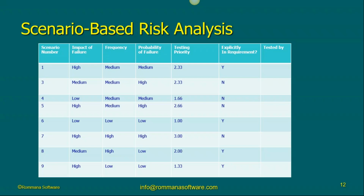Rather, on the scenario level, for each one of the scenarios, you decide on these three factors that I call the impact of failure. If you've done some risk-based analysis before, you know what those mean. The impact of failure is simply about the impact if that scenario would fail in production. Frequency is how often we believe this scenario is going to happen in production, and the probability of failure is what is the likelihood for this scenario to fail.